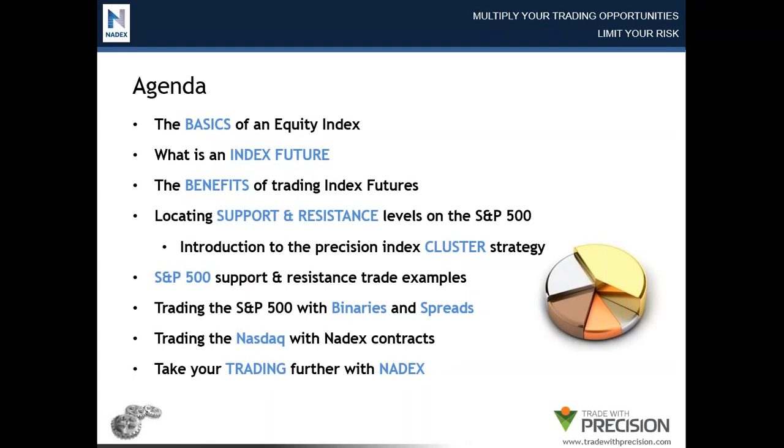Then we're going to look at the benefits of trading index futures, and this topic is quite interesting, especially today when we're talking about support and resistance levels, because if you look at the chart currently, they're all sitting at their massive levels of support and resistance. We had a rejection candle yesterday of this level, and it's going to be a very interesting time to see whether the market looks to break this level or it's going to bounce off it.